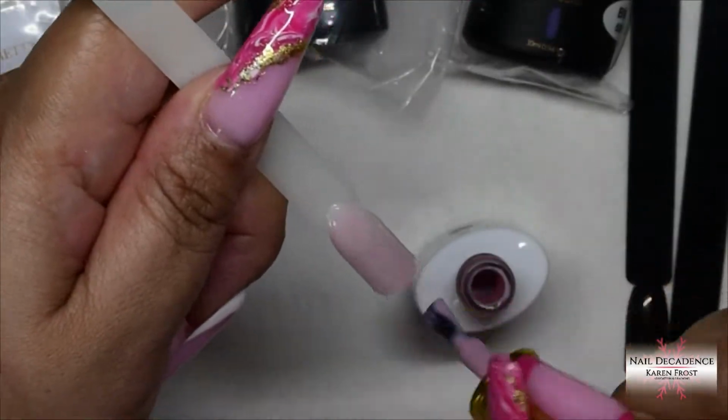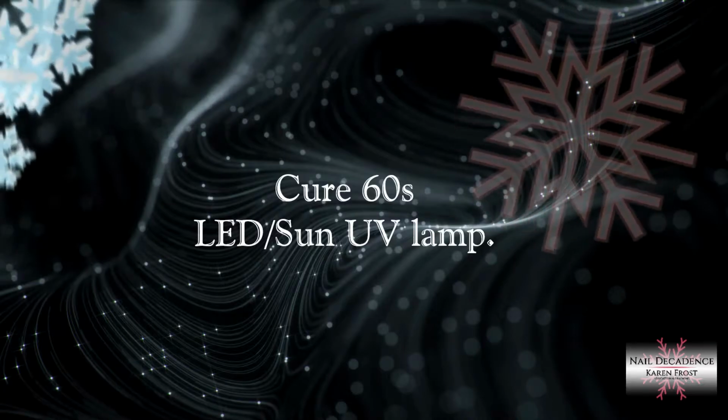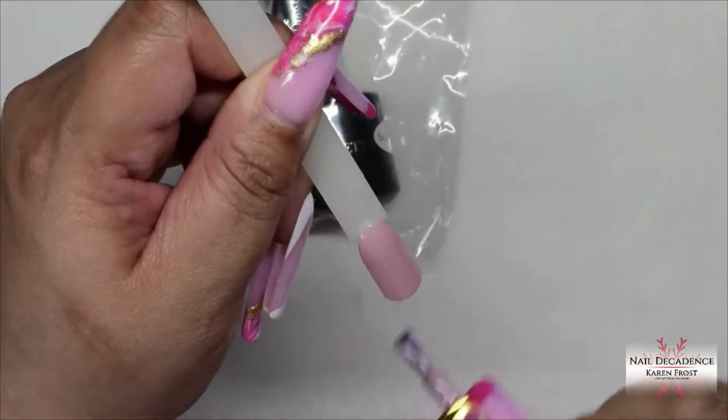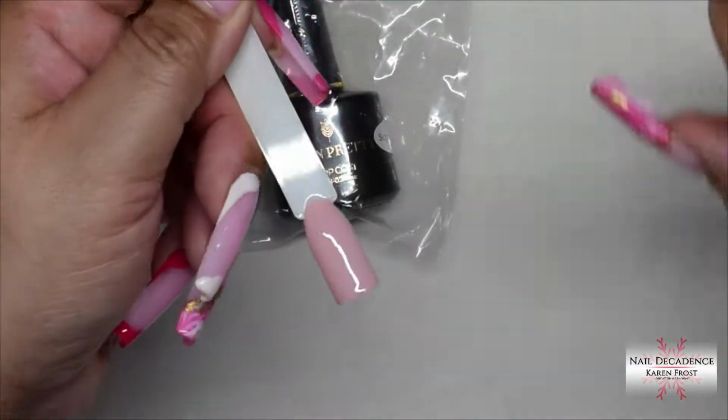I was contacted by the lovely people at Born Pretty and they asked me if I'd like to try some of their bits and bobs, and I said yeah, sure, why not? And so this is what they sent me.